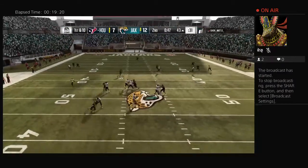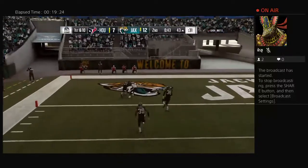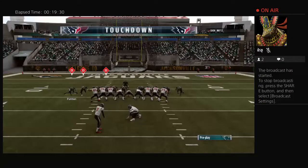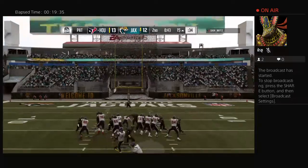On 1st and 10, Watson. He's letting this one go for Fuller. And he's in. Touchdown, Houston. Will Fuller, 43 yards. And the Texans are in for 6.